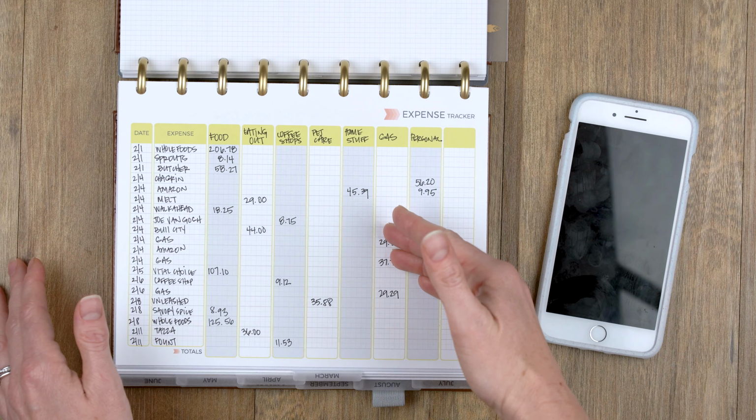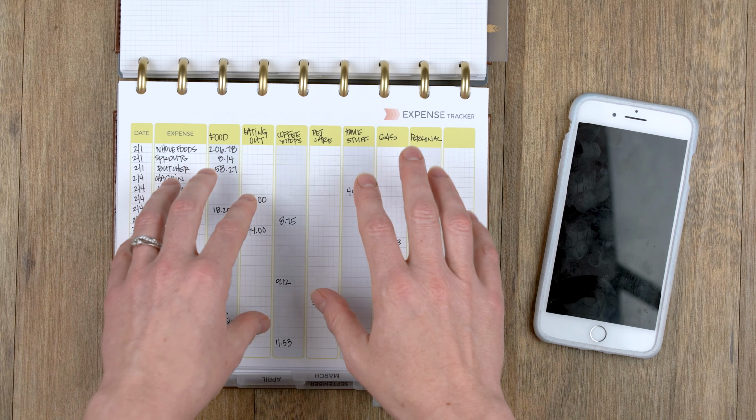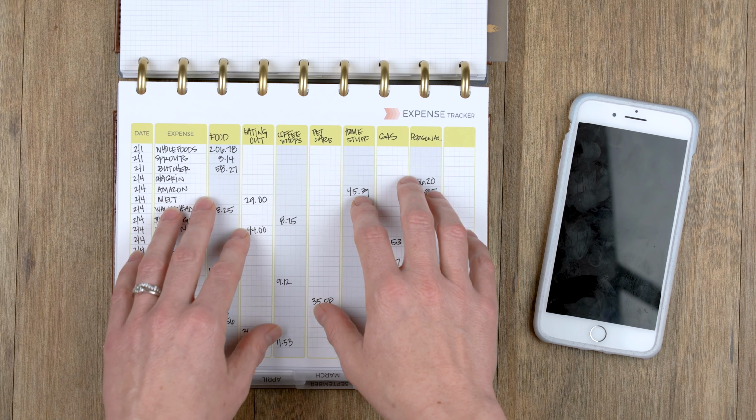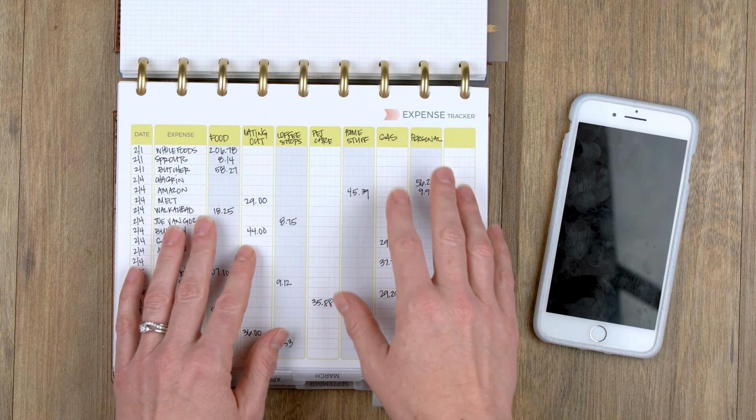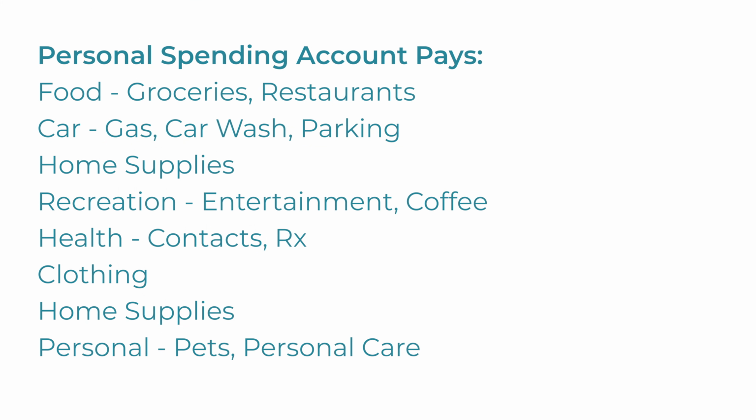Now the spending account is where this sheet would come in handy for me if I was going to be using it. Obviously I used it this month to show you, but we have our personal spending account, and that's again where we do groceries, eating out, entertainment, home stuff, gas, all of that comes out of that account.